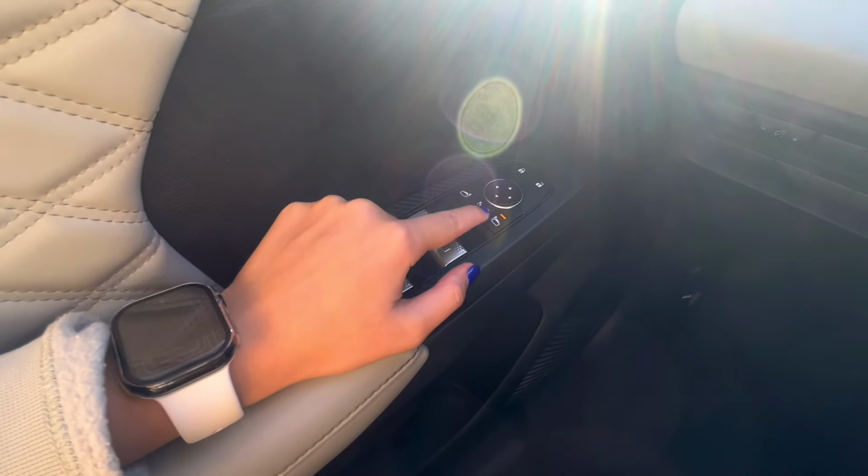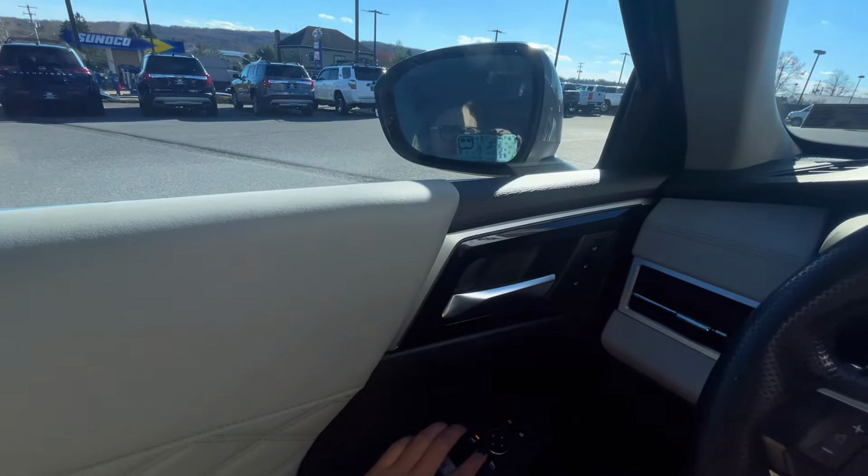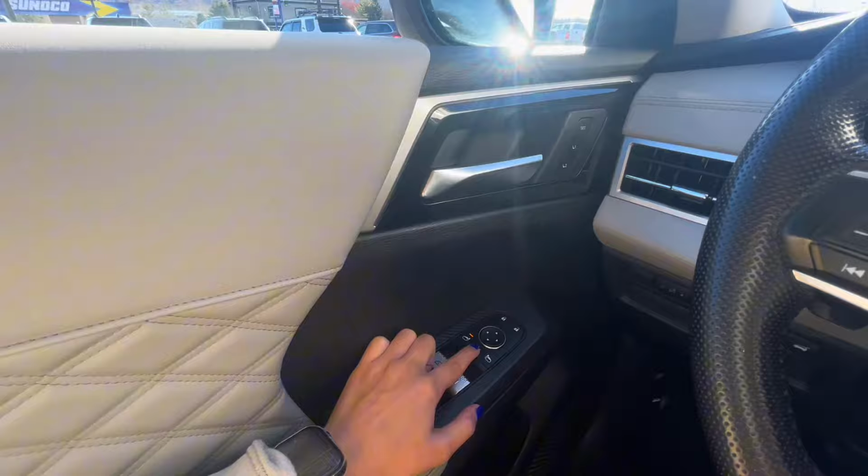A fun thing about the mirror controls is you actually have fold mirrors. So you can go ahead and fold them in for when you're not using them, when you park on the street or something and you don't want them to get hit.